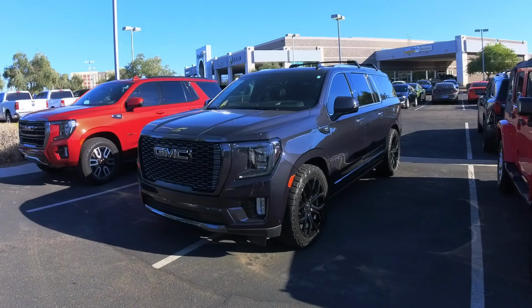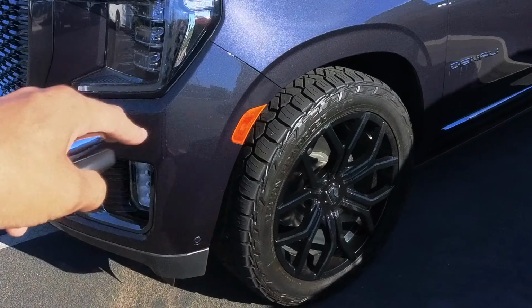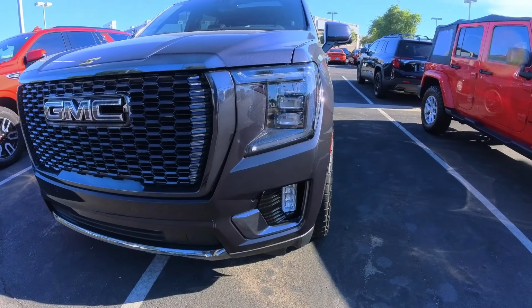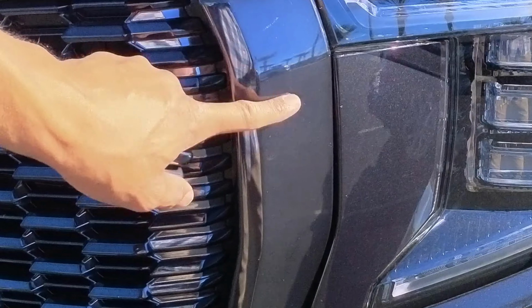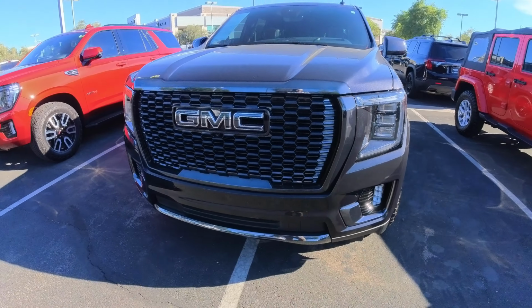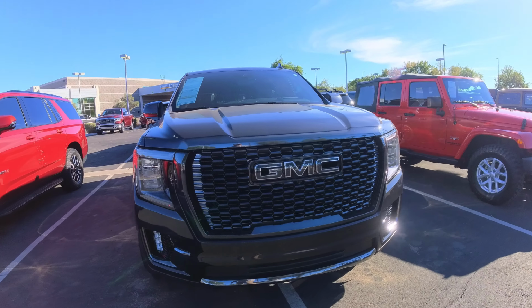Now, we're going to be going through, I'm going to show you everything that this vehicle comes with. Of course, it comes with the rims, but disregard those. You come here, it has those cool LED style headlights. You know, you got some gunmetal colored trim. Also, this vehicle comes with a 6.2 liter V8 with a 10-speed automatic transmission.